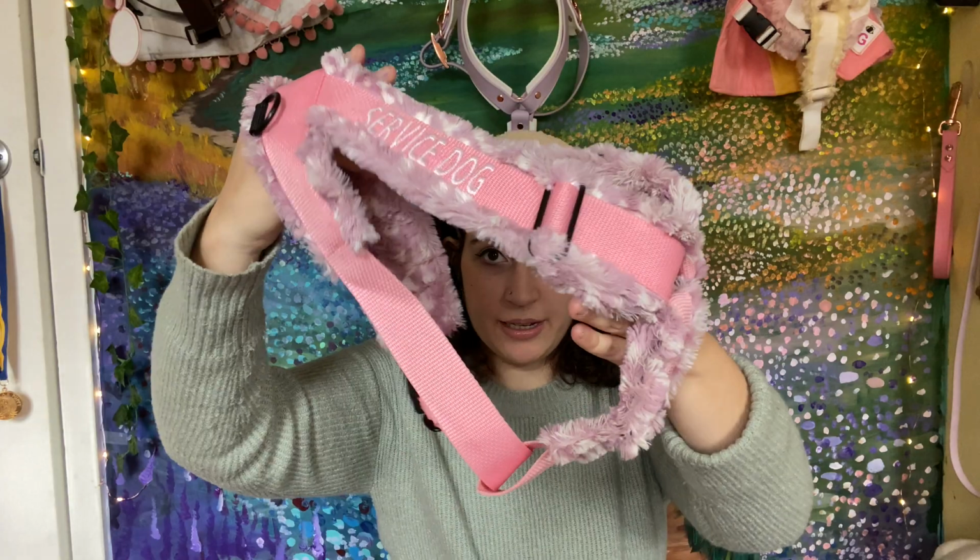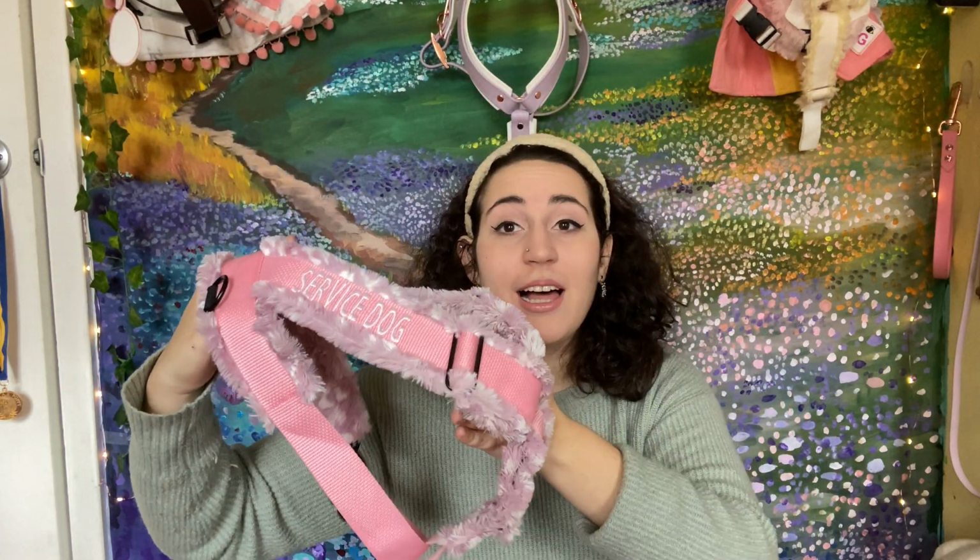This is one of our fuzzy sets from Dapper Dude. It is pink and fluffy and it has my entire heart. I absolutely adore this setup. It just says service dog on the side. It has clips for a cape or pull straps, and it's fully adjustable. It's super nice. I love this set.